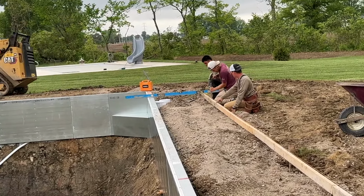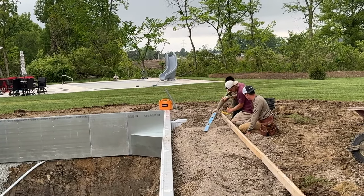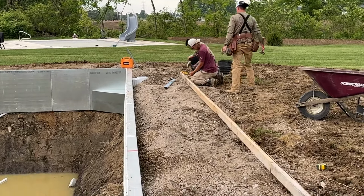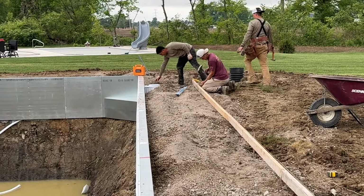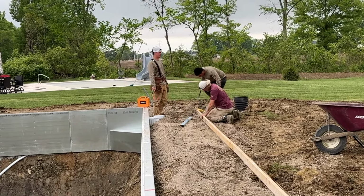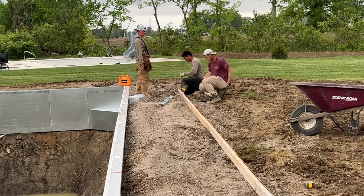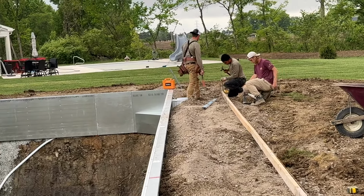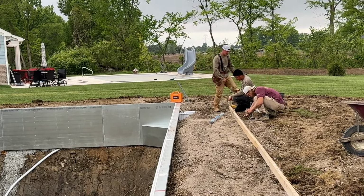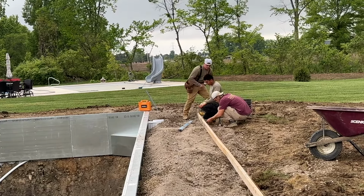Backfill happening. We've got the guys setting forms for concrete. So we're going to have about a 4 foot concrete deck on this side. Guys are leveling it up, making sure that our water's going to flow away from the pool, so we don't want stuff washing into the pool. We're going to get a good sense for what the deck's going to look like when they're done today.